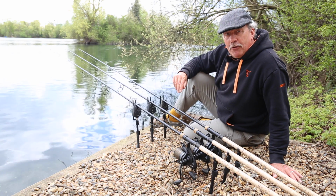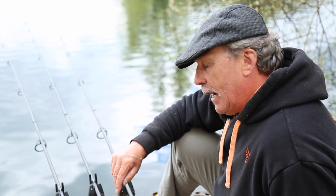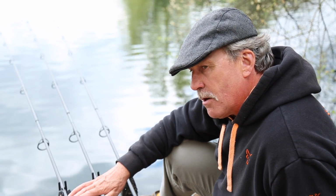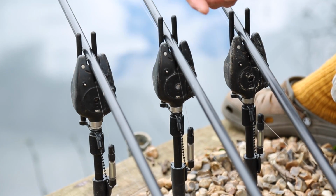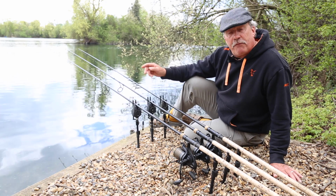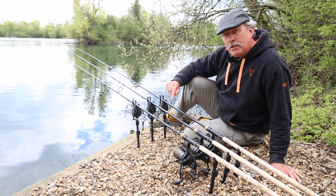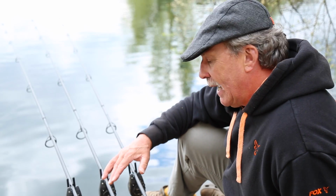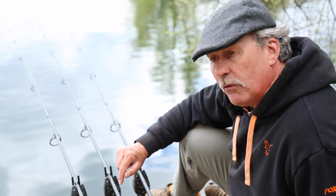The tight line, slack line debate will probably go on until the end of time, but my preference, certainly in the spring when carp are a lot more mobile, maybe not showing as much as they normally do, is for a slacker line. I don't want my line dribbling off the rod tip when I'm fishing 80 yards out in the lake. I think that will probably cost you fish because they can move an awful long way. However, it's very naive to think that carp only swim in the areas that we've put bait.